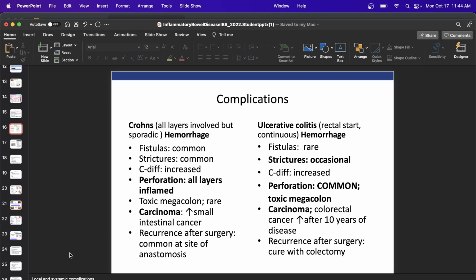C. diff would be a complication. They're at increased risk, whether it's Crohn's or ulcerative colitis, both are at increased risk. Again, peritonitis perforation in Crohn's is a problem. A toxic megacolon is very rare in Crohn's. It's definitely much more common in ulcerative colitis. Carcinomas can be either. The carcinomas tend to be rectal with ulcerative colitis, can be colon, anywhere in the colon for Crohn's. And then recurrence after surgery is common at the site of anastomosis.